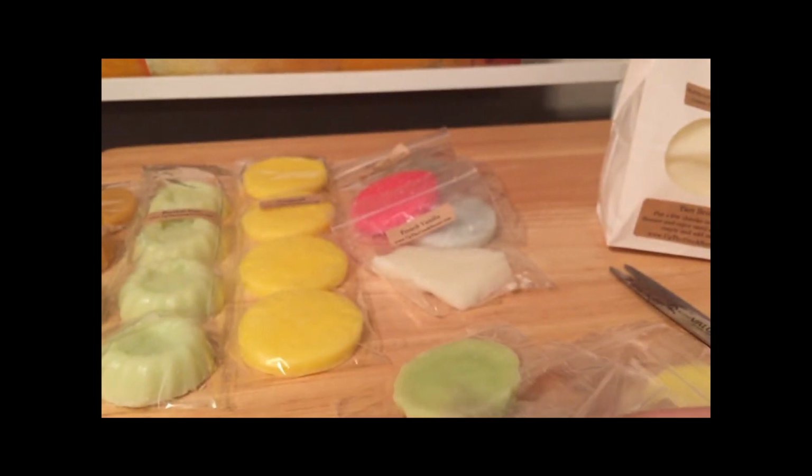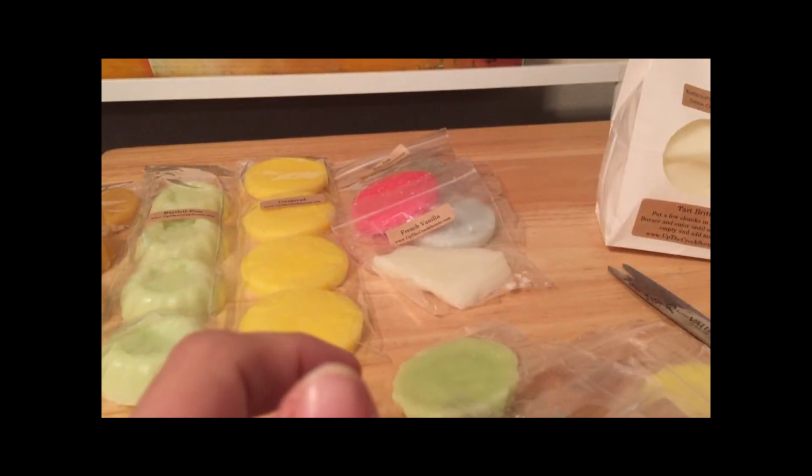Confetti cake. So this is kind of cool. That was in one of the tart brittles I got. And it's creamy.